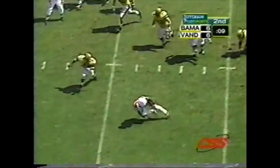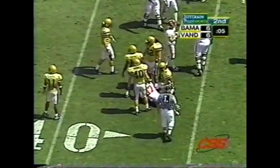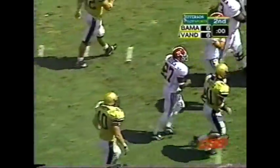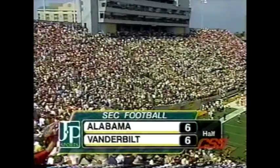Little delay goes to Hudson, who stumbles over the hash mark. And Alabama will let the clock run out. So Vanderbilt gets what they wanted. They wanted to be close at halftime and make this a short game. They wanted a short couple of Chuck Foligno field goals.